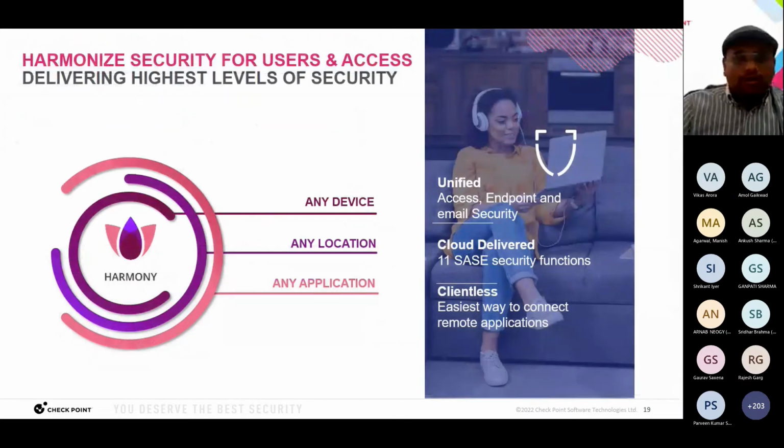That's about it. To summarize, we secure any kind of device, be it the company owned device or the bring your own devices. We secure you from any kind of location. We give you safe access irrespective of where you're working from, and we allow you access to any kind of application which is hosted anywhere in the world. So with our unified access, endpoint, email security, mobile security solution, we give you one single visibility.